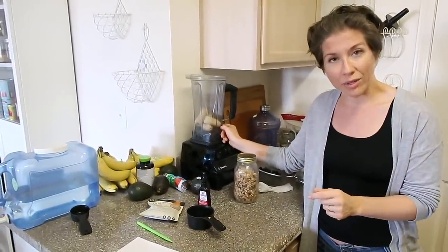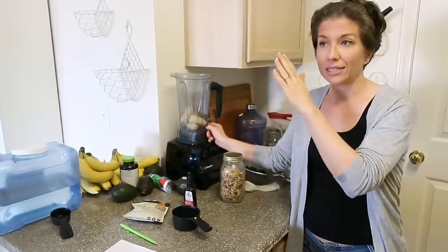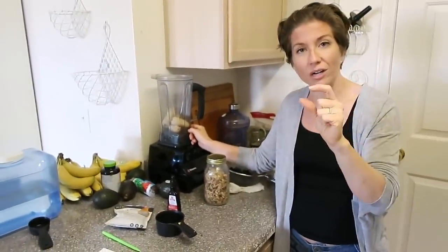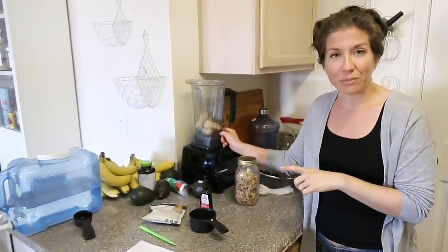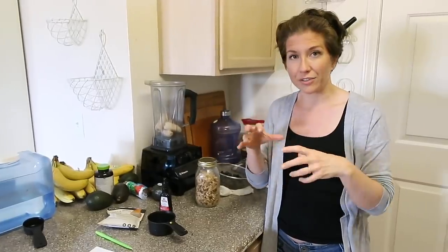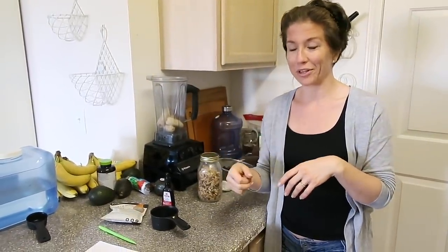But if you have a regular blender at home, you might need to actually chop the bananas before you freeze them or after you freeze them, and just have them in chunks and add a little bit of extra milk to get it moving. But the Vitamix can handle it all by itself, but you might still have to use the tamper to kind of push it down a little bit, okay?